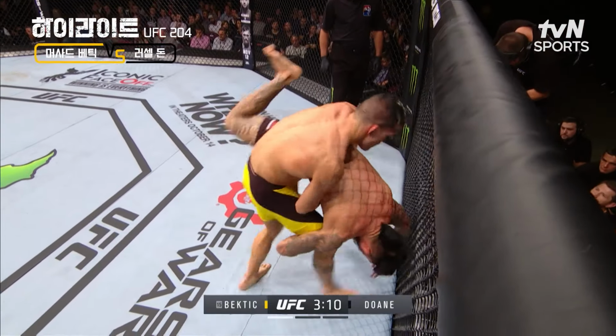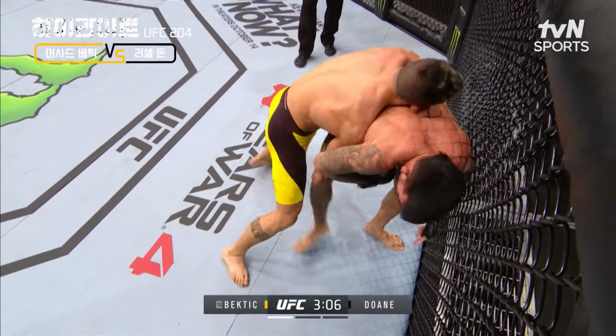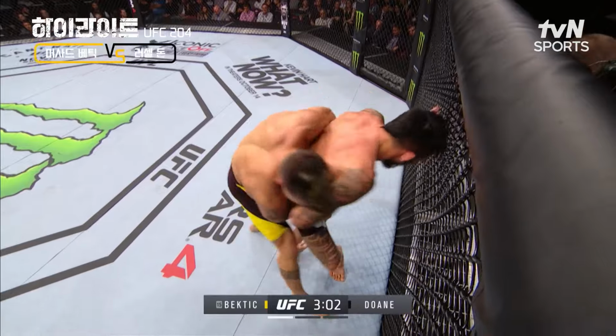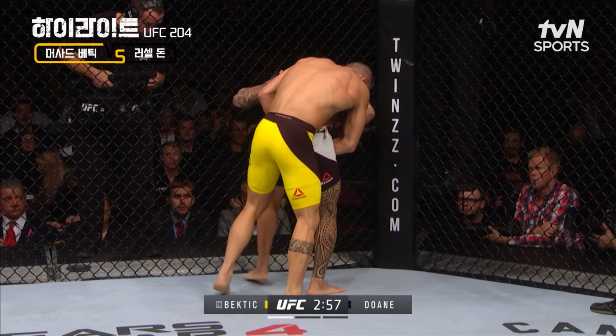Right away, one thing sticks out. The size isn't an advantage. Doan, a massive bantamweight, looks really actually good at 145 pounds. Not being overpowered here by Bektik. Took the fight on Monday. Brian said traveled from Portland.